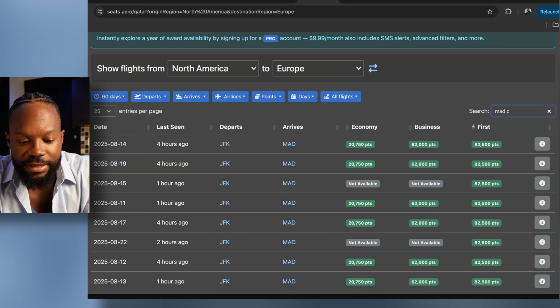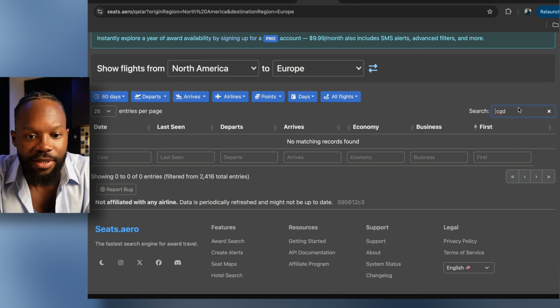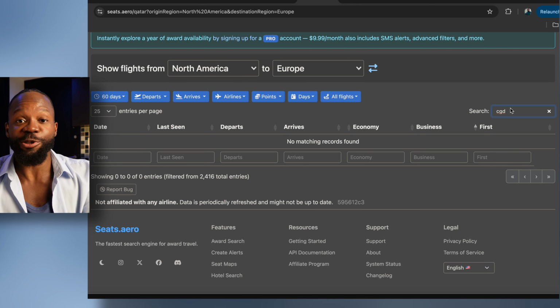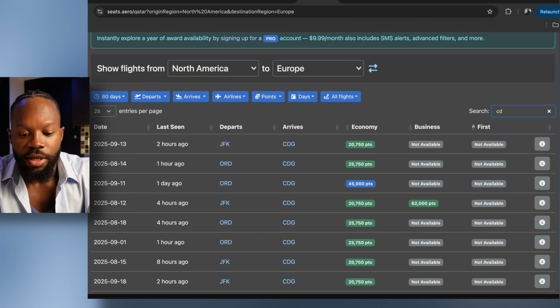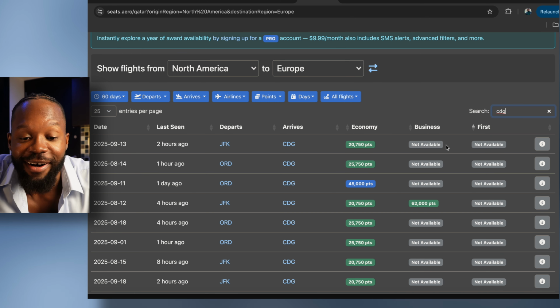CDG. Oh, they don't have a flight going to Paris. Why? Well, that's just how Seats.aero works, okay? They have a database and they just show you what they have in their database, the information they have. I also typed CGD instead of CDG. Look at that. They do have Paris, come to find out.